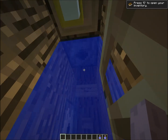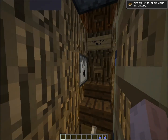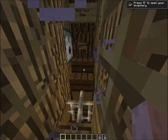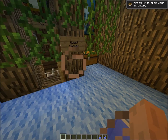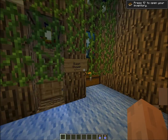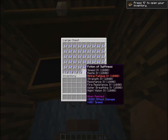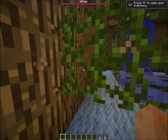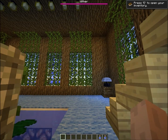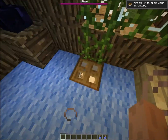But yeah, really neat. You've got a dispenser of potions. This one is healing potions. Pretty nifty. Close. Thank you. I have a chest over here for all your potions. I have another chest over here. I don't think anything's in there. Nothing in there.